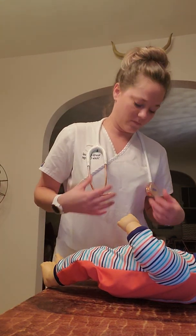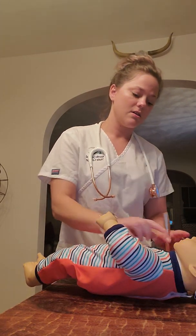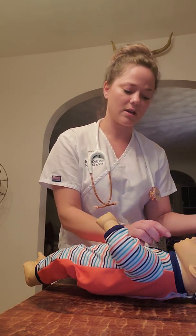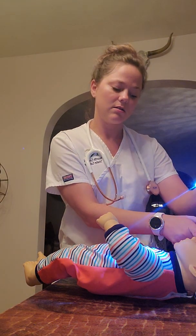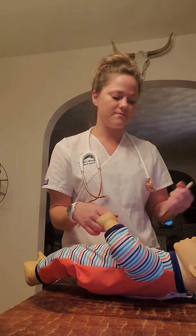I do notice there is some swelling on her face, so I'm just going to look at that. Some swelling around her eyelids. I'm going to take a look at her eyes, which are reacting, but her eyes are red.